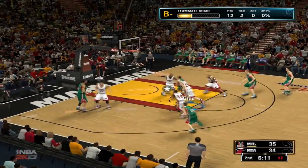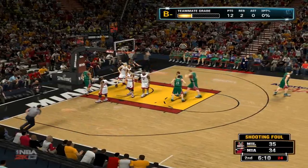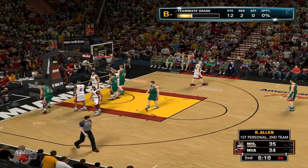James Jones, he's checked in for Miami. So he gets the whistle. Contact on the way up, and 2 shots coming up.